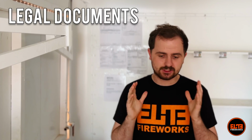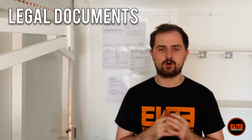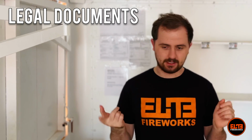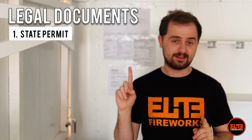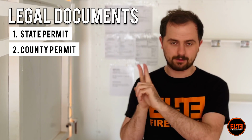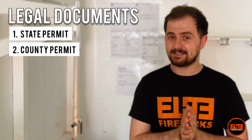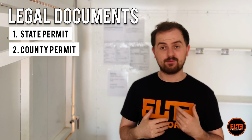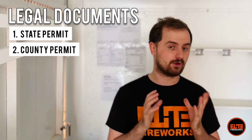So as far as legal documentation that you need for opening a fireworks stand, here in Harris County, you need a state permit, number one. That's the first one. And then you need a county permit. That's the second one. And guys, that's pretty much it. Obviously, there's some other stuff that we recommend, but you are not required.